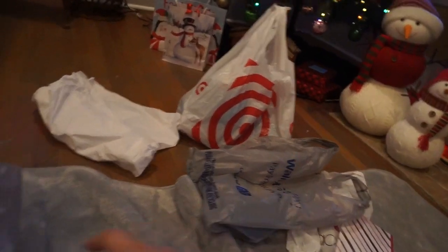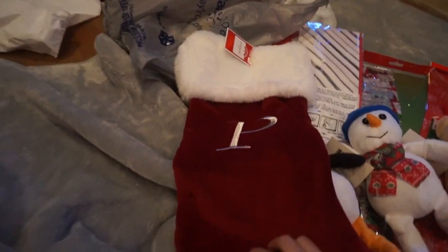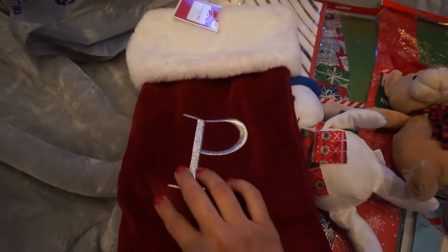Let's move on. That Target bag I can't show either, because they watch this. What were we at, Walmart? Okay, let's go into Walmart. So this is actually a stocking I had to get for work, because we do Secret Santas at work. It says the letter P on there, and I thought this was super cute and very nice.